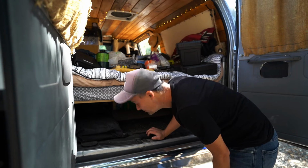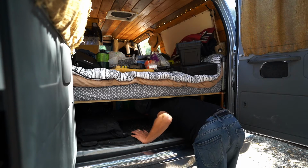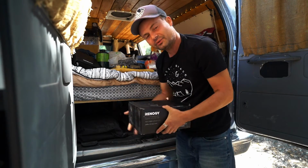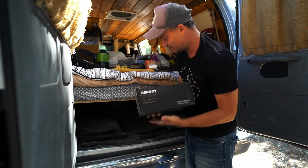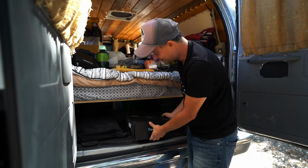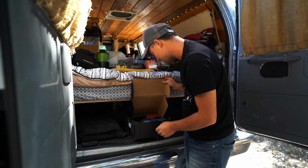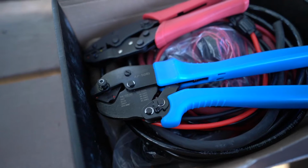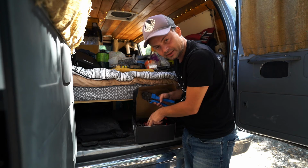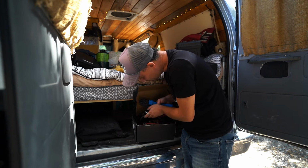Now the real digging begins. I totally don't remember what I have in this box. This used to be the box for my charge controller. So you're gonna see what I have because I don't remember. Oh, okay, yeah. These are the tools that I use to crimp the wires for the solar with, and then the wires for the charge controller as well. And I have plenty more wires in there.